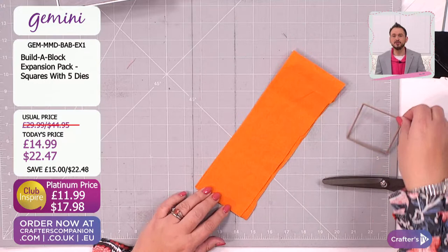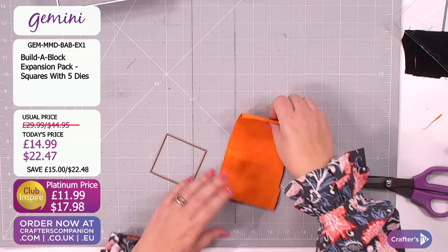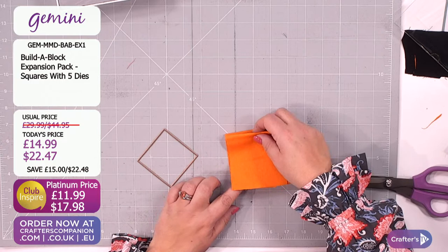And we always have a good selection of fabrics here, don't we? We do actually. These are our new plain cottons. I think that one's out of stock, that you're using this one at the moment. This is Orange Punch, this one.